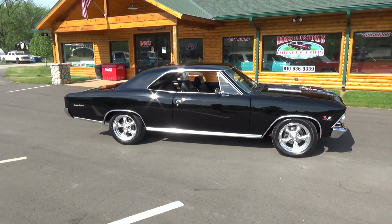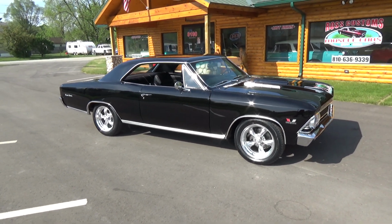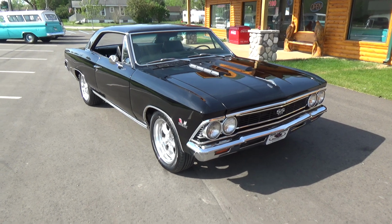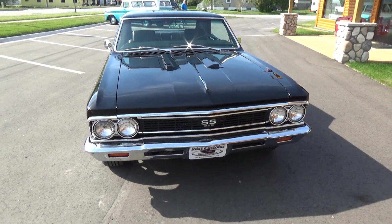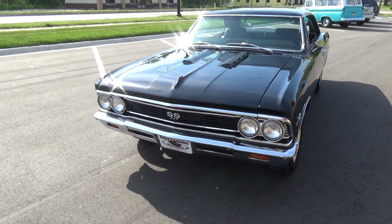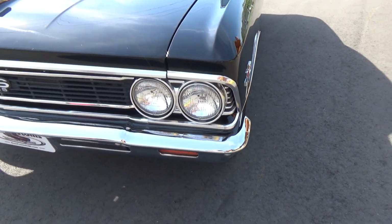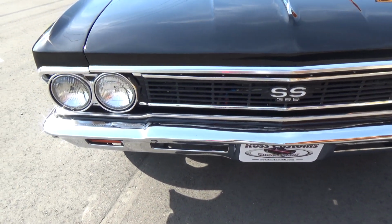Today we're checking out a super slick 1966 Chevelle SS 396. It's a true 138 VIN, done in a super slick Tuxedo Black. Super nice car. Had a recent restoration, about a 2-year-old restoration on the car. See, the bumpers have all been redone, replaced, all the grille trim.